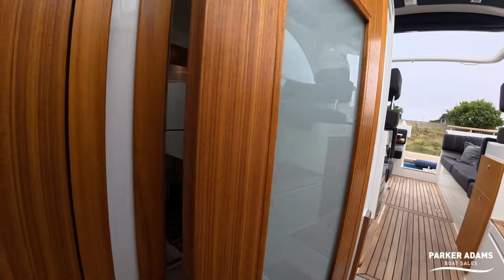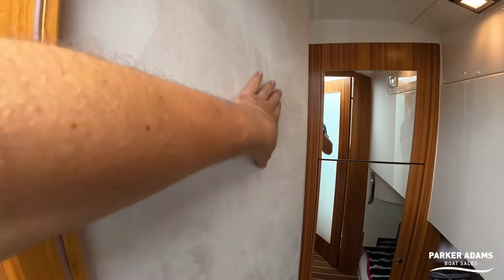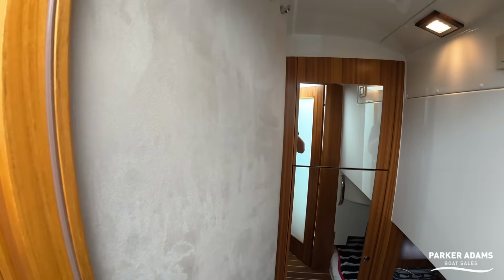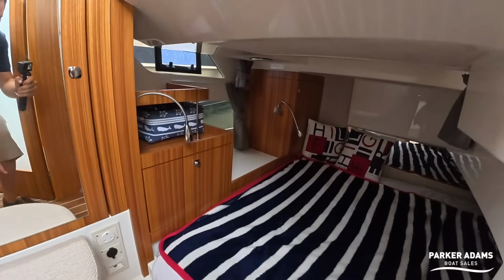The rear cabin is a very nice space. So this is the rear cabin. Again, I just love the fact that the wall linings are all just beautifully thought through with their textures and textiles. Inside here, there's a lot of space.